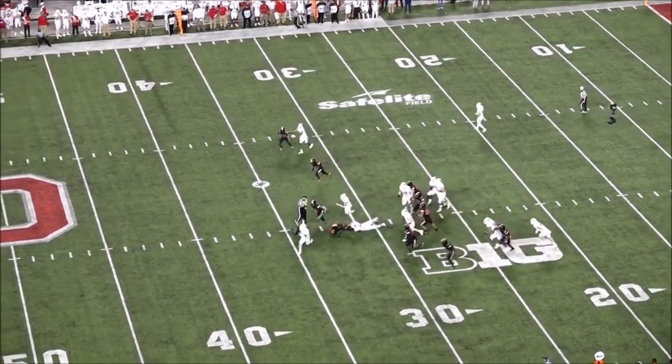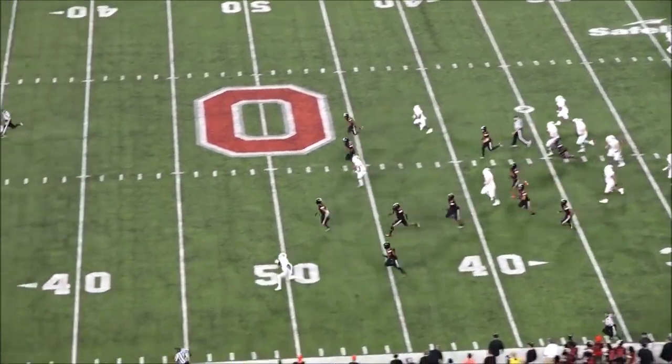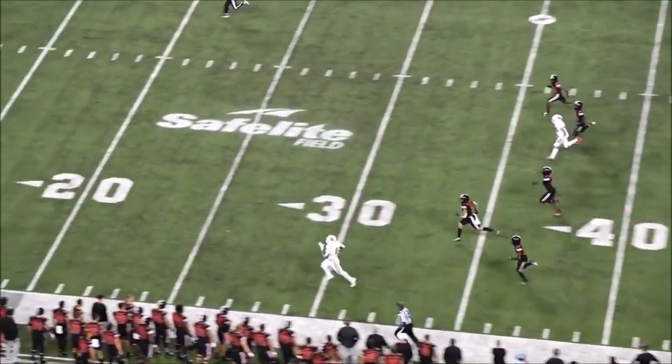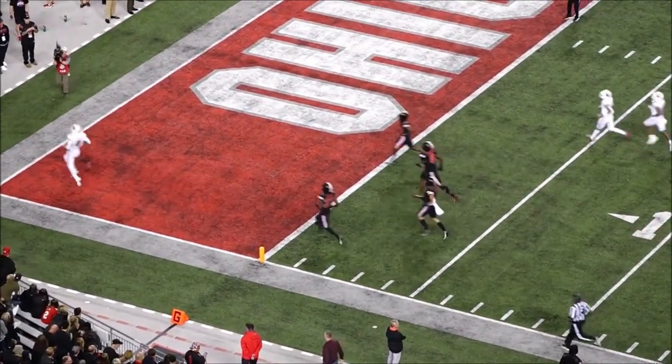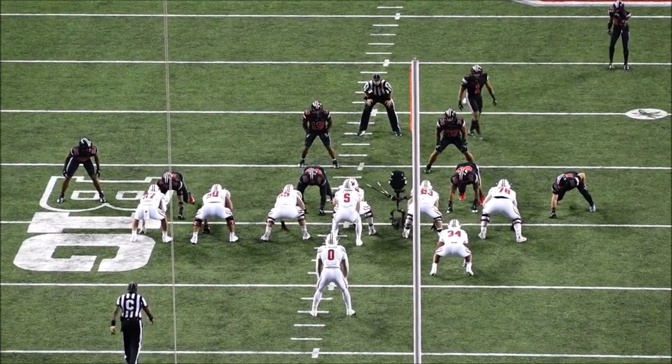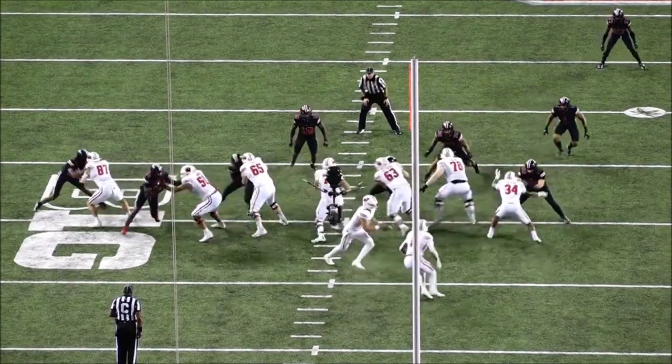And you see here the long speed a little bit against Ohio State in 2022. The long touchdown here. This wasn't garbage time, but I put this in for context, just to show what he looks like when he is in the open field.